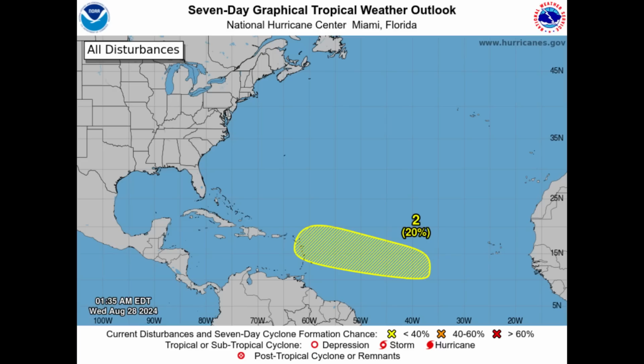As I said, there are still those trends that support development, and I'm seeing something a little bit different, more the tracks for the ensembles shifting the system, keeping it more on a westward track. So there's been a little bit of a southern shift in the tracks, taking the system more into the Caribbean. So we'll be looking at that shortly.